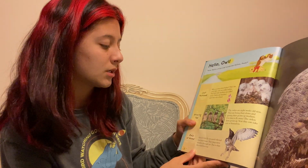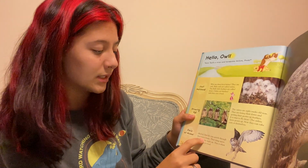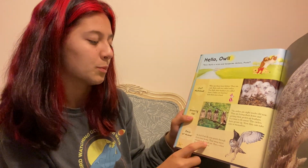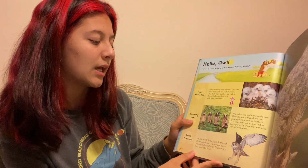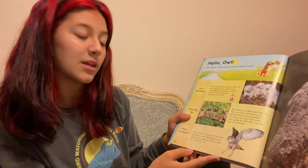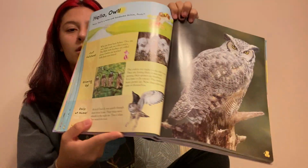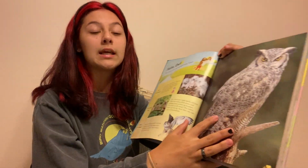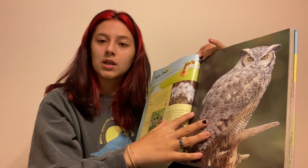Owls at home. Owls fly very quietly through their forest homes. Their wings move silently in the night air. That is when they search for food. Owls are also nocturnal animals, which means that they can see better at night than they do during the day, which is why they hunt at night.